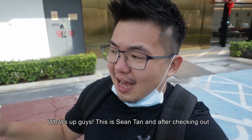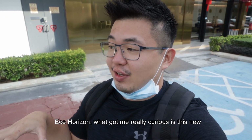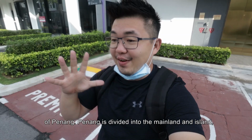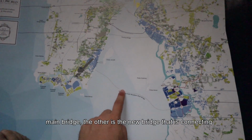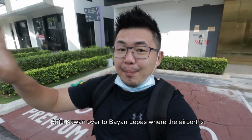So guys, in Shatan, after checking out Eco Horizon, what got me really curious is this new development of Batu Kawan as the next smart eco city of Penang. Penang is divided into the mainland and the island, and you have two ways to connect to the island. One is the main bridge, the other is the new bridge connecting Batu Kawan over to Bayan Lepas, where the airport is.